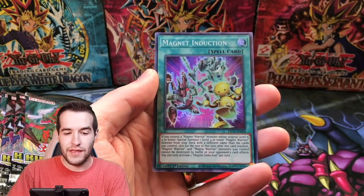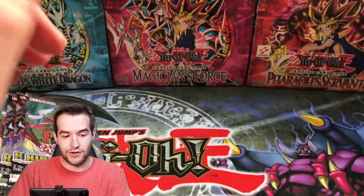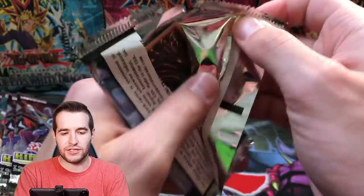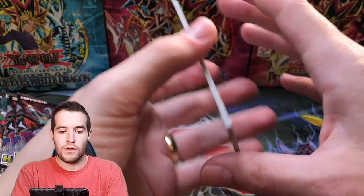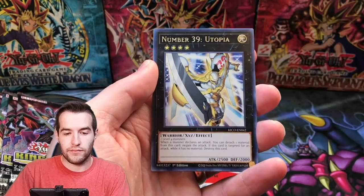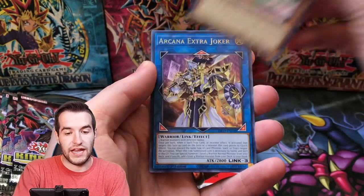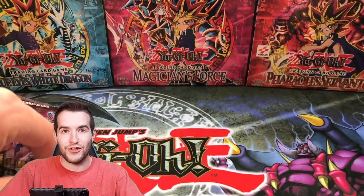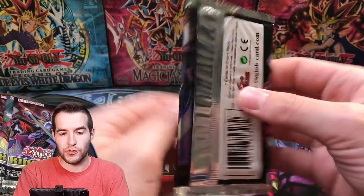The Wicked Avatar. And Magnet Induction. We got a Magnet card in here. All right. Love to see that. Get those good old Magnets back out there. Cloud Castle. We got the King's Knight. Majestic Dragon. Utopia Xyz Dragon. Extra Joker. Scrap Twin Dragon. Again, it's a play set of those, just in case we want to Synchro Summon him 3 times.